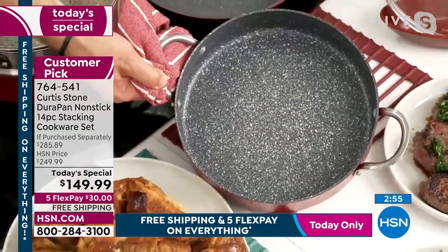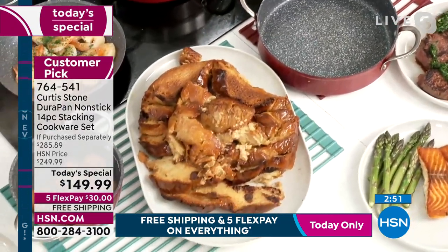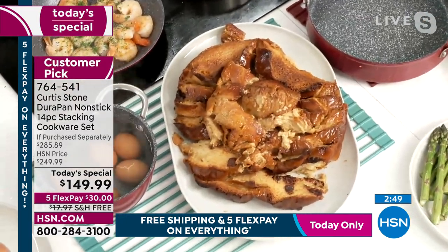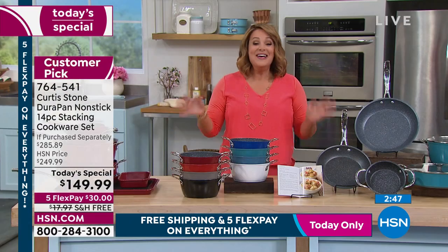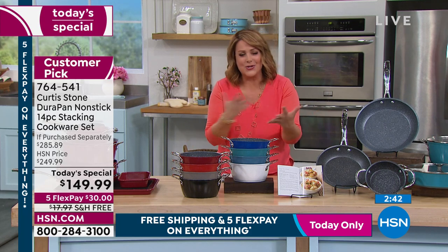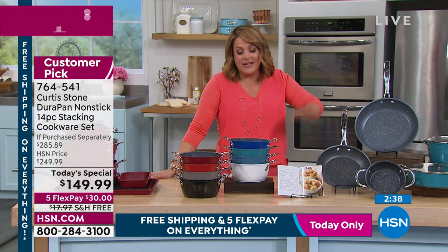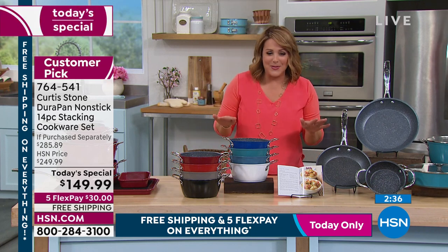It doesn't matter what it is that you're cooking. It really is so, so simple. And I've got to tell you, every home chef in the world, I swear, I could hear people applauding at home. Because we love cooking, and we love eating, and we love feeding and nurturing the people we love. But then the cleanup, you're looking at that sink, and you're like, I'm not even doing this today. That never happens with Curtis Stone.